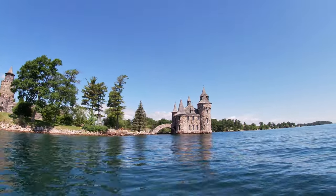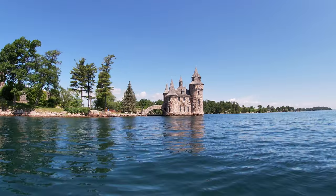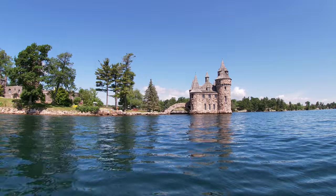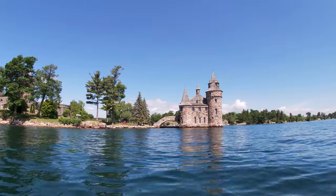What we see right here is the powerhouse and the clock tower, located on the eastern end of Heart Island. It was designed in the fashion of a medieval tower.